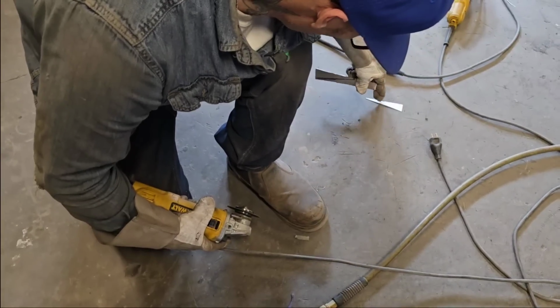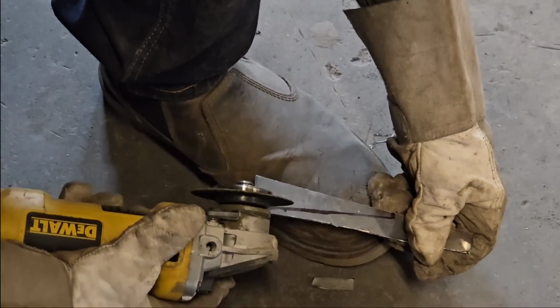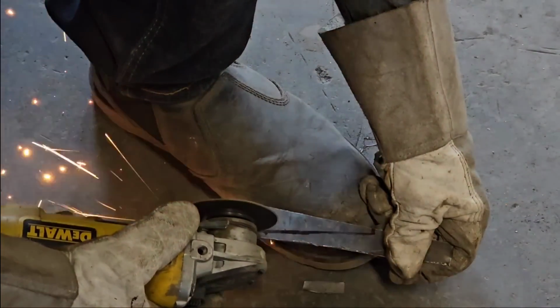Remember, that is my piece. The inside of the black line is the piece I want, the inside. So I don't want no black marker showing.